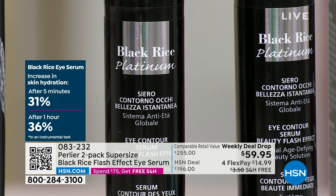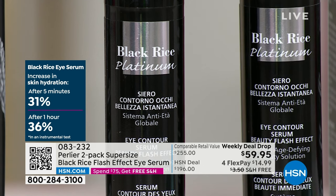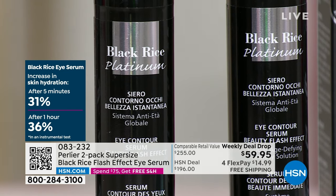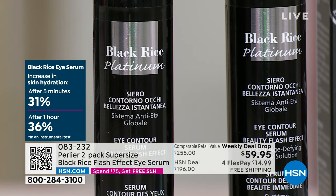Look here. Black Rice increases the skin's hydration 31% after 5 minutes. After 1 hour, 36. So it increases. It doesn't decrease, which you would normally think after an hour you're going to see less. You're going to see more.